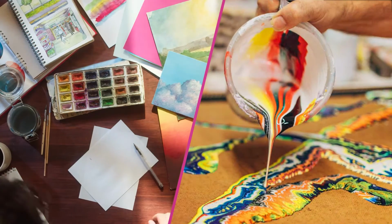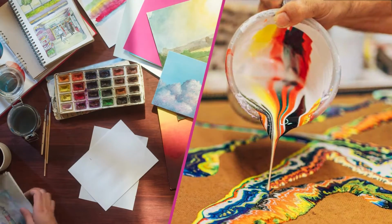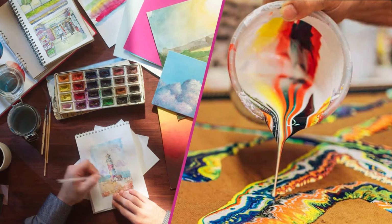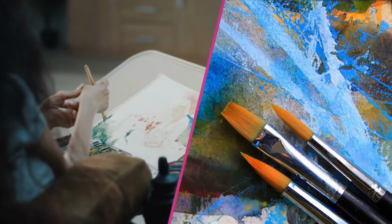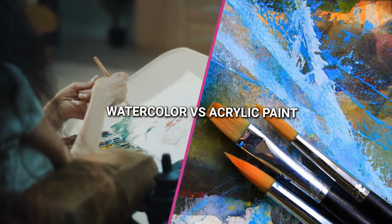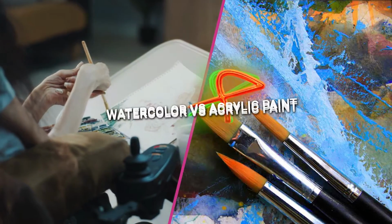Choosing between watercolor and acrylic paint can be challenging, especially if you're new to painting. Both offer unique textures, styles, and techniques that can transform your creative expression. But which one is right for you? In this video, we'll break down the differences between watercolor and acrylic paint, covering everything from drying time to blending and versatility, so you can make an informed choice for your next masterpiece.